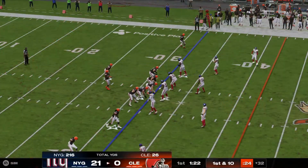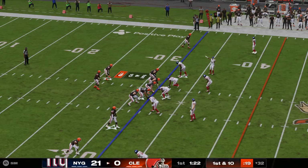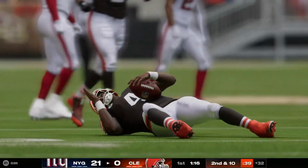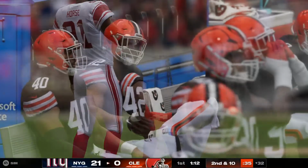The Cleveland offense ready to go. Well, CD, you kind of feel like they're in a bit of a danger zone right here because now you're down 3 scores, and I know we're in the first half, but the way this offense hasn't been able to generate anything, you feel like they probably need to get something going on this drive, right?